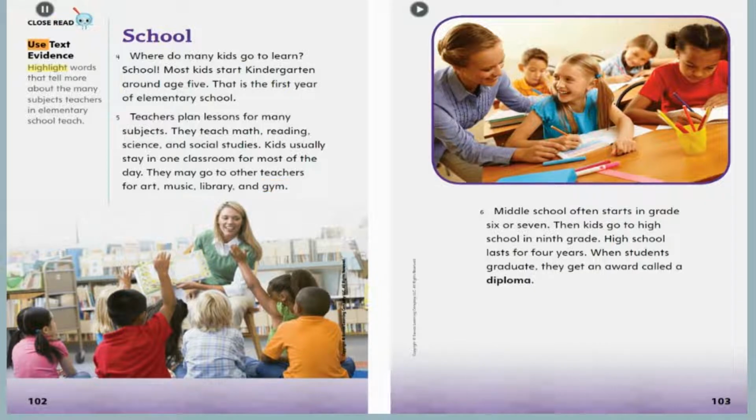Close read. Use text evidence. Highlight words that tell more about the many subjects teachers in elementary school teach. Middle school often starts in grade 6 or 7. Then kids go to high school in 9th grade. High school lasts for 4 years. When students graduate, they get an award called a diploma.